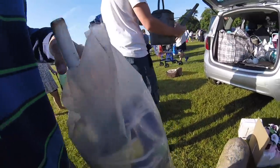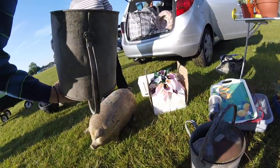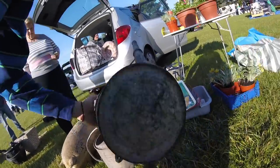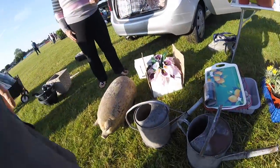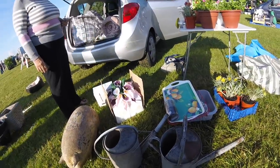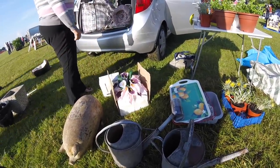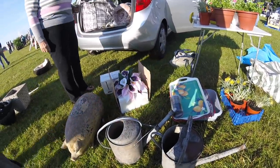Interesting. Well, I'll take the umbrella tools. Has it got a hole in the bottom, is it? No, it's not. What would you do on the pair of them? Five of each, really. £8 the pair? £8 the pair, sir? Yeah, okay. Go on then.